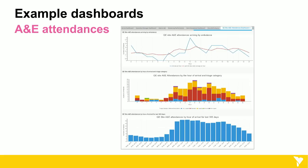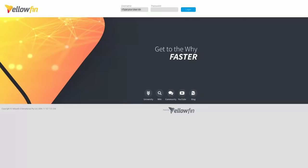So what I'm going to do is now quickly share my screen. So we've got our Yellowfin open here. And just to preface my demonstration, I might just explain this data set a little bit that we're working with.